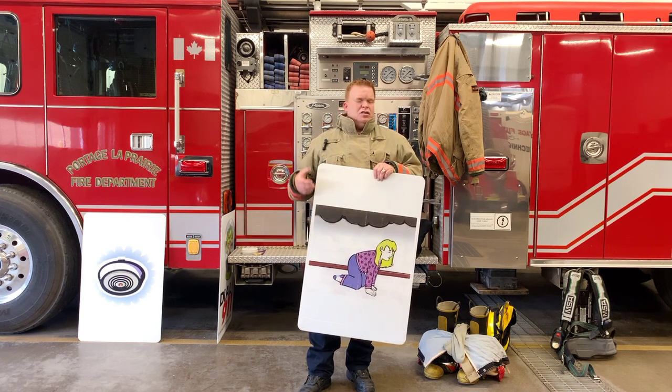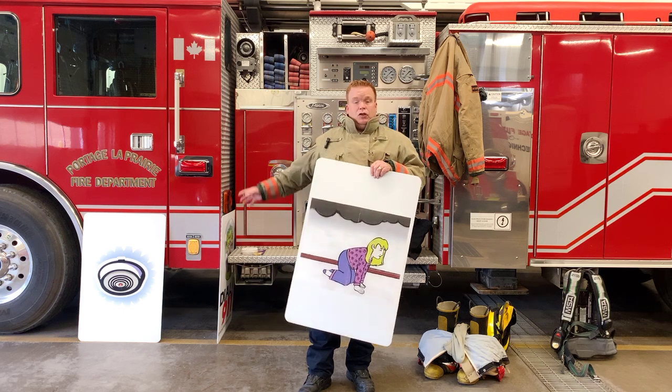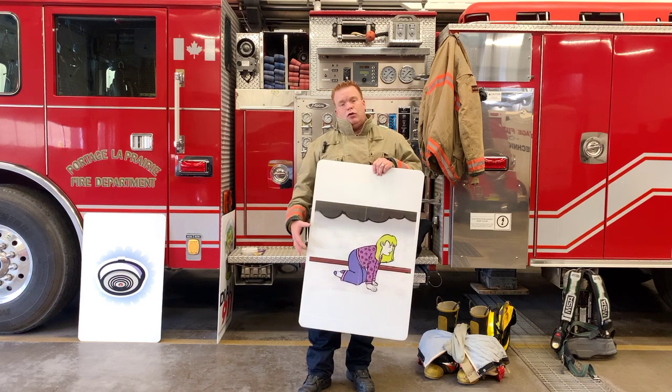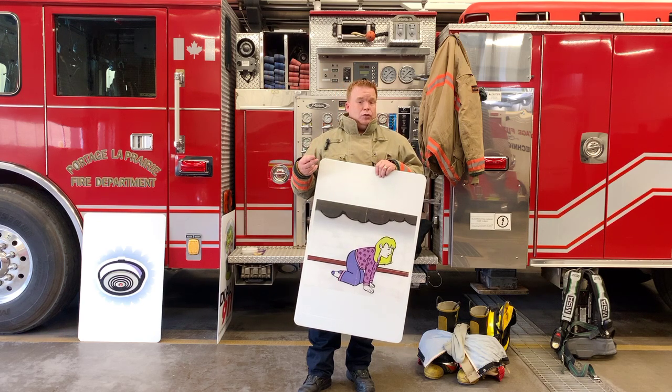And the fire alarm system, the smoke alarm at your home, it'll give you enough warning that you'll be able to get out one way or the other. So we want to make sure when the smoke alarm goes off, we go outside. If there's smoke, we're going to crawl underneath it where it's safer. All right? Remember, always have two ways out of every room.